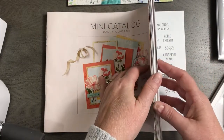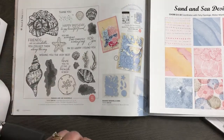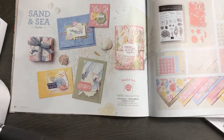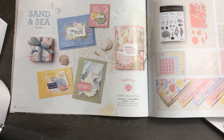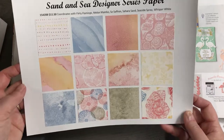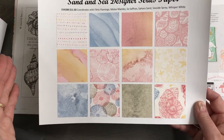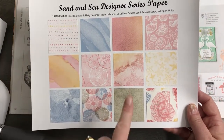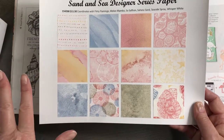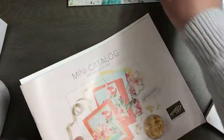What are we going to play with today, guys? So I told you I was going to play with something brand new. I have not even cracked open yet, and that is the Sand and Sea Suite. Isn't that gorgeous? I have everything that goes with it, and I have yet to get it out of the package. So I just ripped one open, and we are going to play a little bit. So we are going to use this designer series paper. This is just a small sampling of some of the gorgeous pieces, and these really don't even do it justice. This is a big 12 by 12 pack, and it's very kind of watercolory and tie-dyed, so some of these you really can't see the full image. If you're a scrapbooker, this is gorgeous for your beach vacation pages. So let's go ahead and see what we can create with it today.